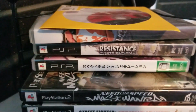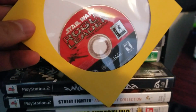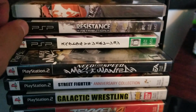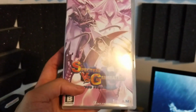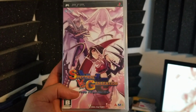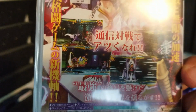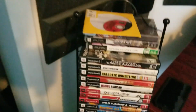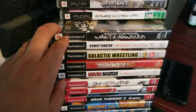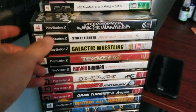So I do have PSP, so I have a little collection of PSP games underneath this loose copy of Rogue Leader. I know I'm a disgusting human being. So we got Pursuit Force right there. We got Resistance, Retribution. This is a really cool game. This is a Japanese exclusive, Spectral versus Generation. It's a pretty cool fighting game, 2D fighter. Definitely check it out. It's not too expensive. My coveted PS2 titles, Most Wanted. I still only got up to number 4, and I need to finish that game.